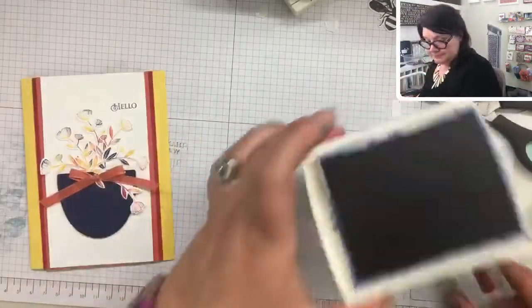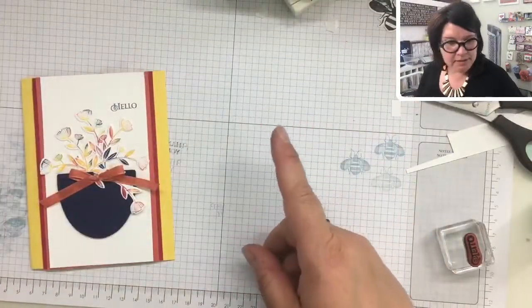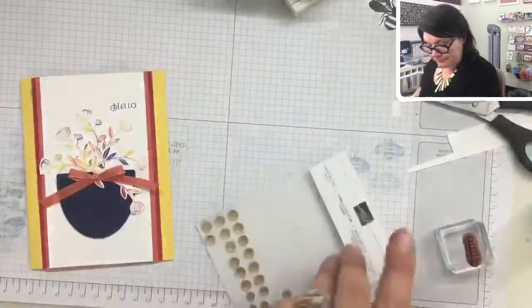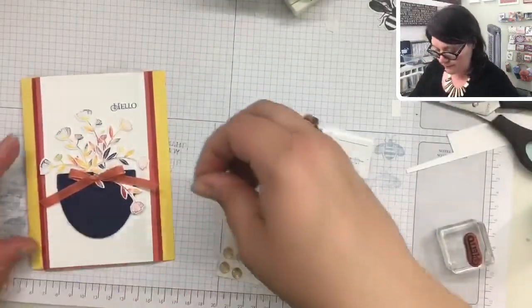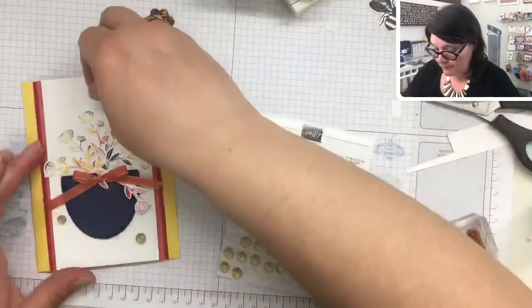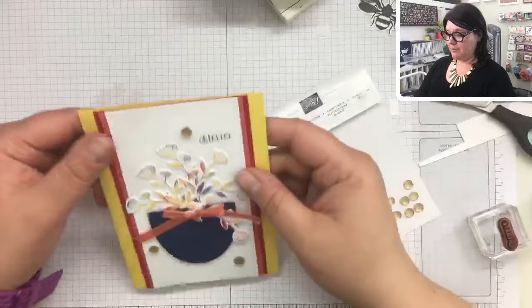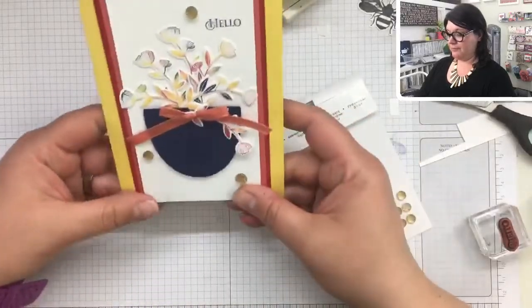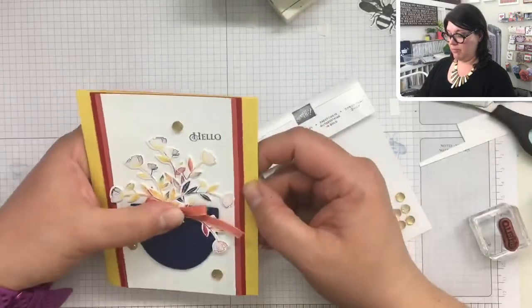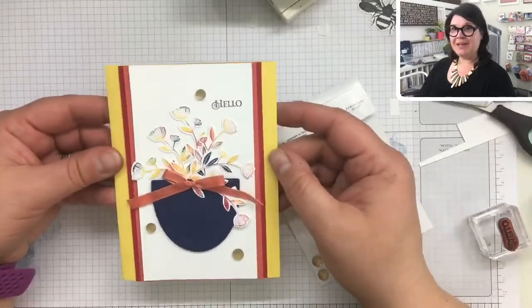Hello. Gems. Here they are. Still need something, I'm not sure. I'll play around and see what I can come up with. Might need a bee. Oh, and I haven't even glued that down, so I will use a glue dot for that. I can glue that down, but see how it makes a little flower pot?